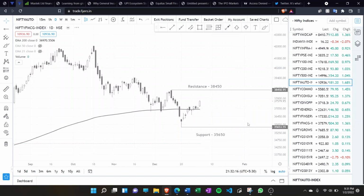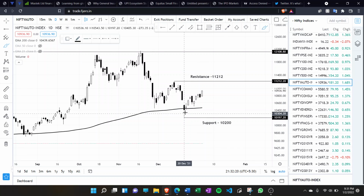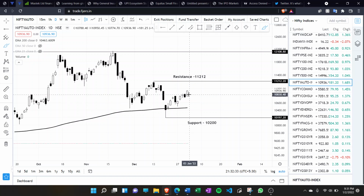So now let's take a look at the Auto index. It also went below its 200 moving average, but a long wick on the low side indicated a reversal, and after that a follow-up move of around 800 to 900 points.